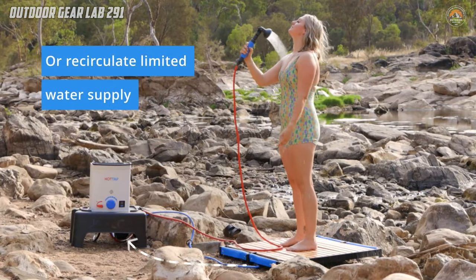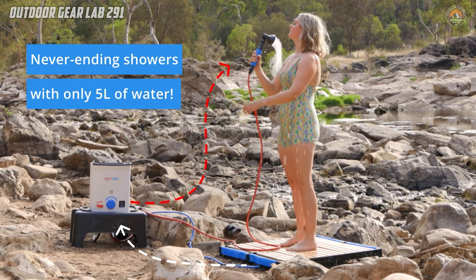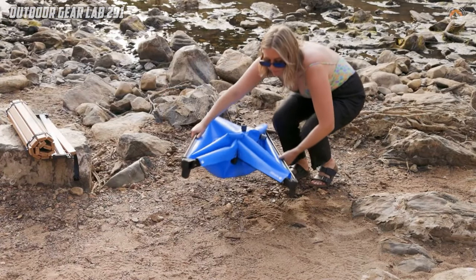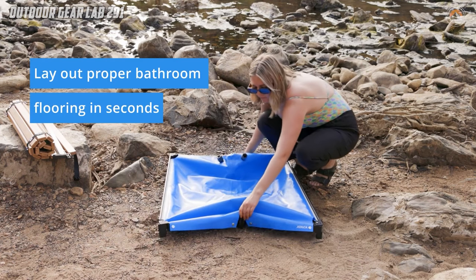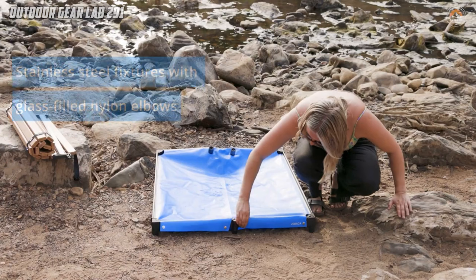But here's where it gets even better. The Ensuite Shower Base isn't just about comfort. It's also incredibly eco-friendly and efficient. The water collected during your shower can be easily drained away from your campsite, minimizing any environmental impact.